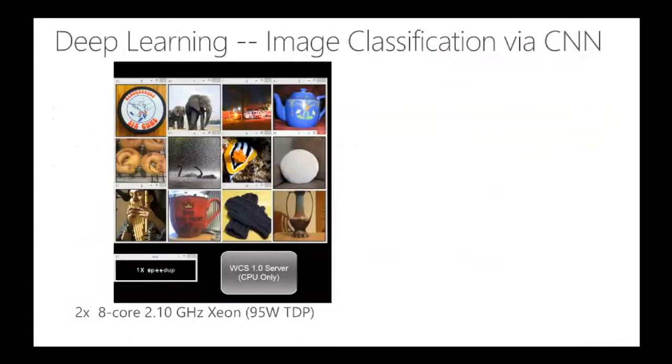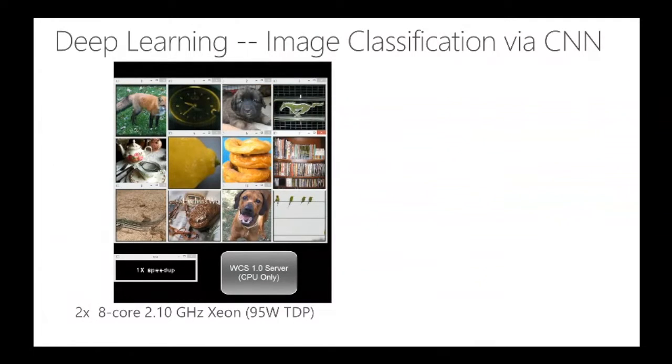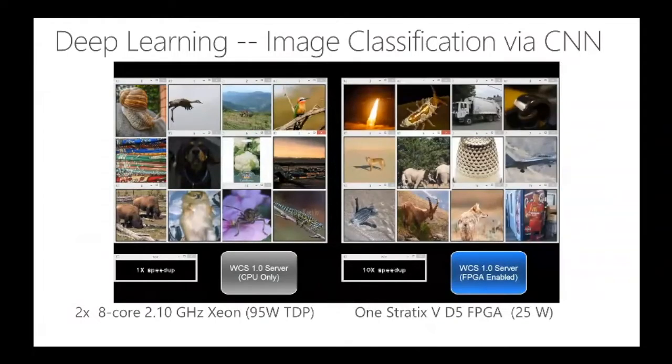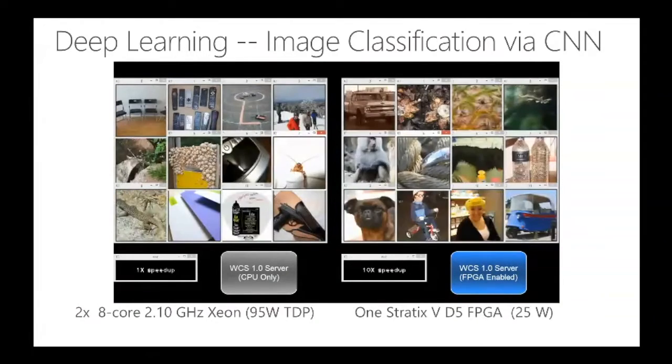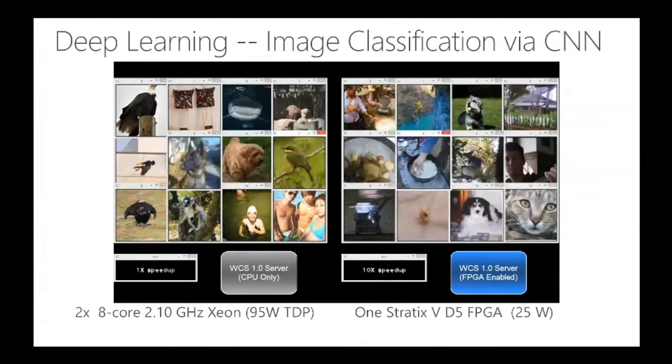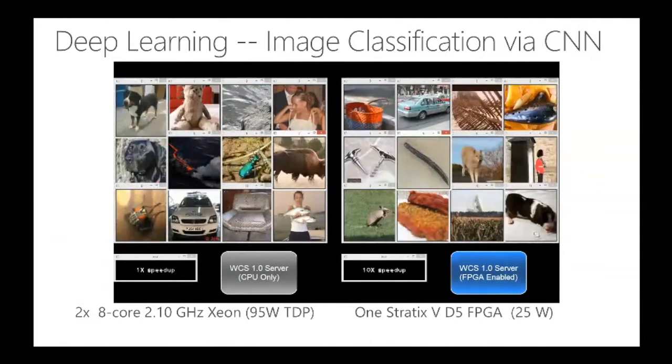So I'm going to show you what happens with just a single 25-watt FPGA. So not the servers at all. That's what it can do. So it's a 10x speed up at about 1/10 the power. So it's 100x more efficient on that kind of workload.